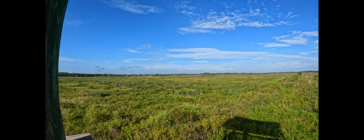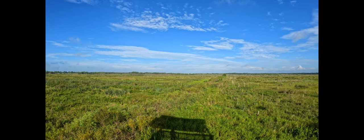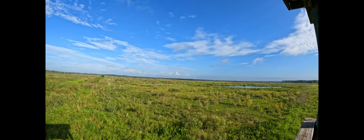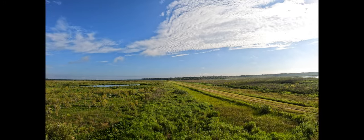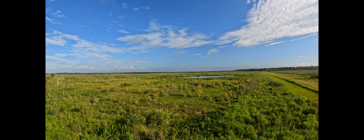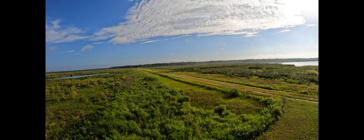Here's the view overlooking the Sunnyhill area. And there's the trail that continues around. Not too high, but you still get some better views.